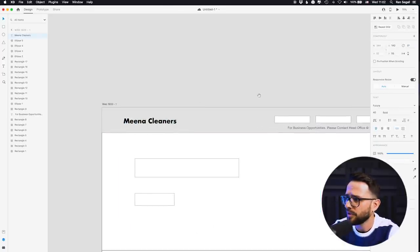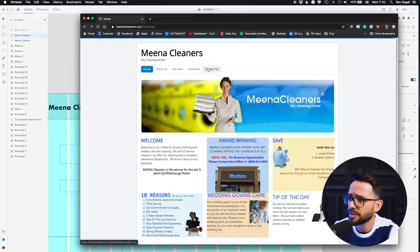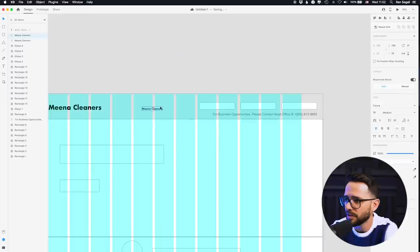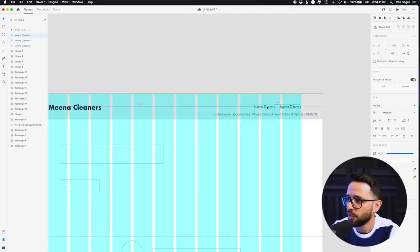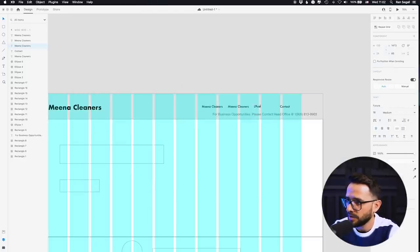So let's keep working with the Futura font, but for the navigation, we can go down into medium and something like 18. And then they have contact, location, services. And I don't like putting a home button. I know we had a discussion about this in the comments. Do people know that you click the logo for home? Do they not? I personally don't. I'm against home buttons. So let's just do contact, and locations, and about, and services. So maybe about is first and then services.